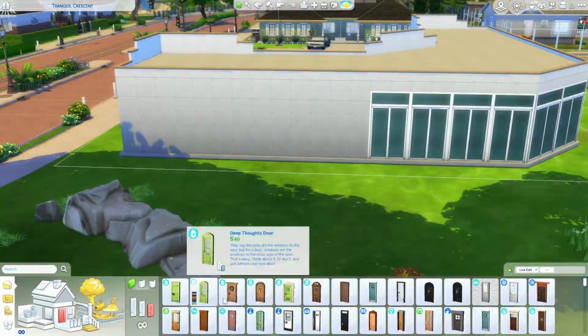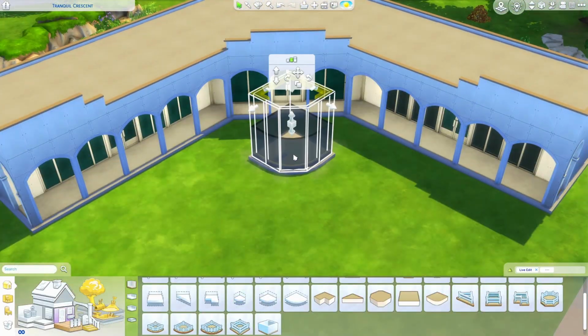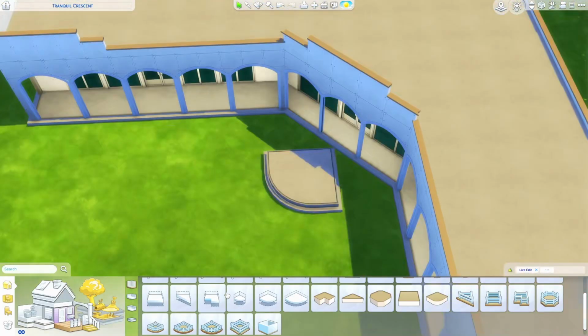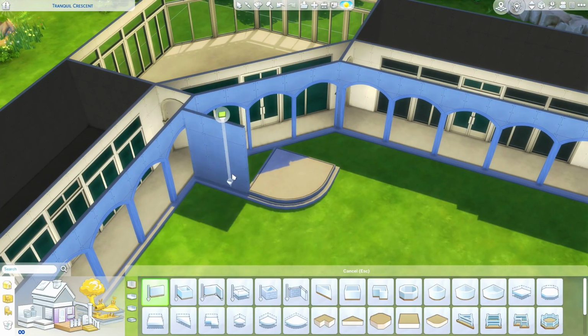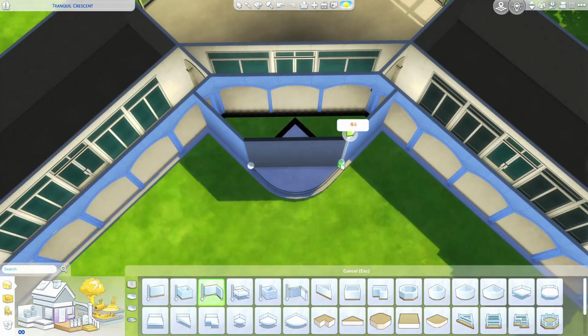a strip mall. I was kind of holding out on the strip mall, mostly because I knew that I wanted the strip mall to be a business of sorts that would have multiple different activities. And thankfully, with the new Businesses and Hobbies pack that we got, this is now possible.